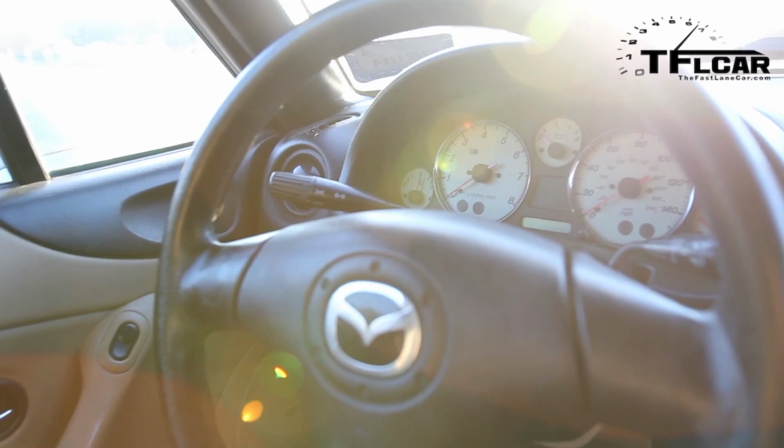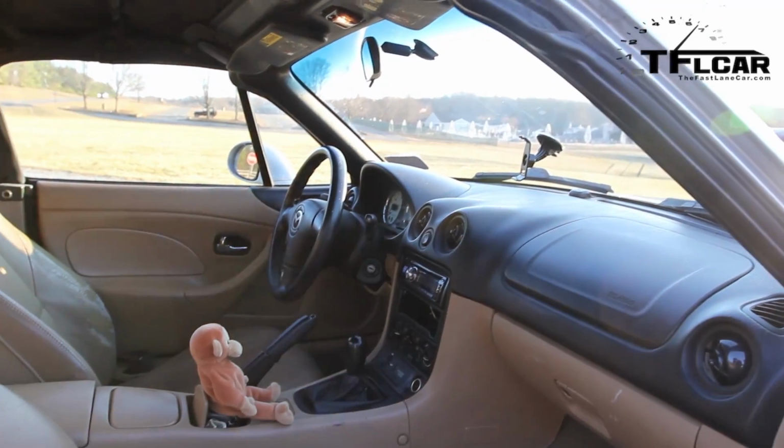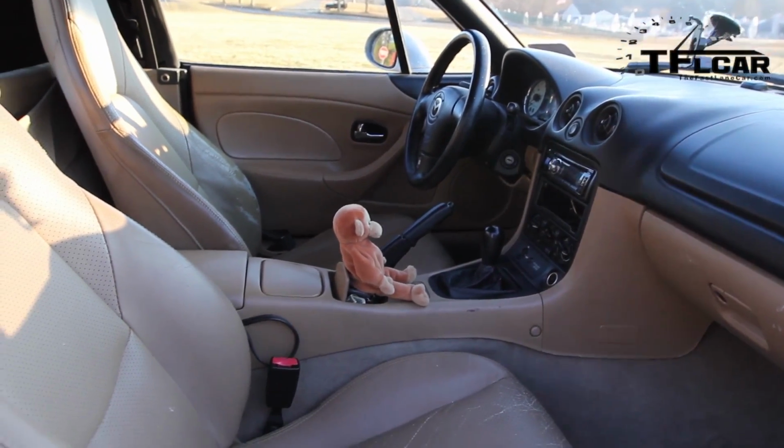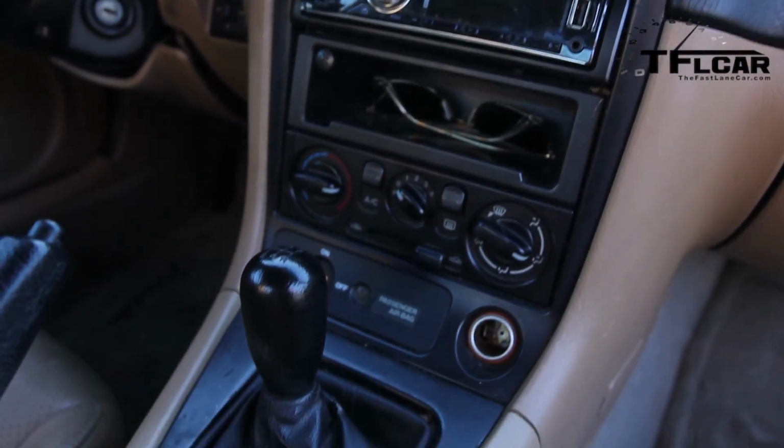Now, the interior of the Miata is pretty bare bones, and that is a-okay with me. Even the new ones, you just don't get a lot of toys. Now, this is the LS model, so I've got the tan leather interior, Bose stereo system, cruise control, and air conditioning, but that's pretty much all this car really came with. I've added a few things like an aftermarket stereo, aftermarket GPS, aftermarket Bluetooth, which unfortunately this car is really loud, so it doesn't do so great.